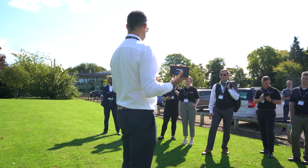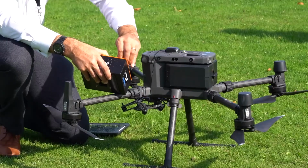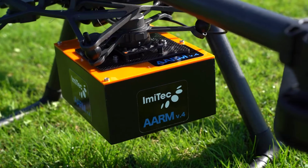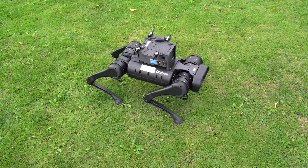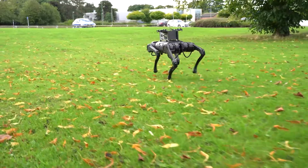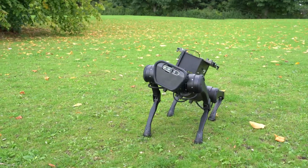We're here at Kromek today showing off some of the ARM radiation mapping technology, which uses Kromek sensors of different types to survey sites and environmental areas, either using drones or robots which are on the ground. Today we've brought along the robot dog, Sparky as we call it, to demonstrate that we can map an area autonomously using a robot instead of a human.